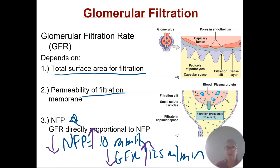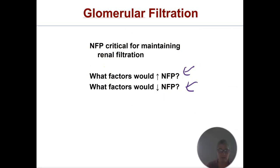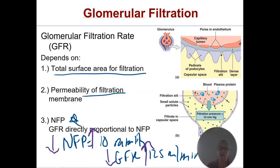So you can imagine that the body's going to be very concerned with maintaining that net filtration pressure and trying to make sure that any of these things don't cause a problem with it. And that's what we're going to look at in our next lecture, when we look at how the body controls this GFR and NFP. So that's the end of today's lecture.